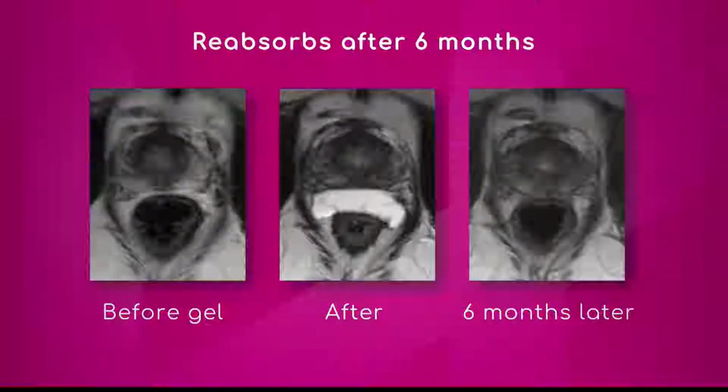So you can understand quickly now that we can deliver a large amount of radiation to the prostate, and the rectum is now displaced so far away that it receives much less. 6 months later, the gel will be reabsorbed. And this is biocompatible. It's similar to fillers that are used for cosmetic purposes. So this gel does not have any interaction with the body. It just gets reabsorbed and it's gone.